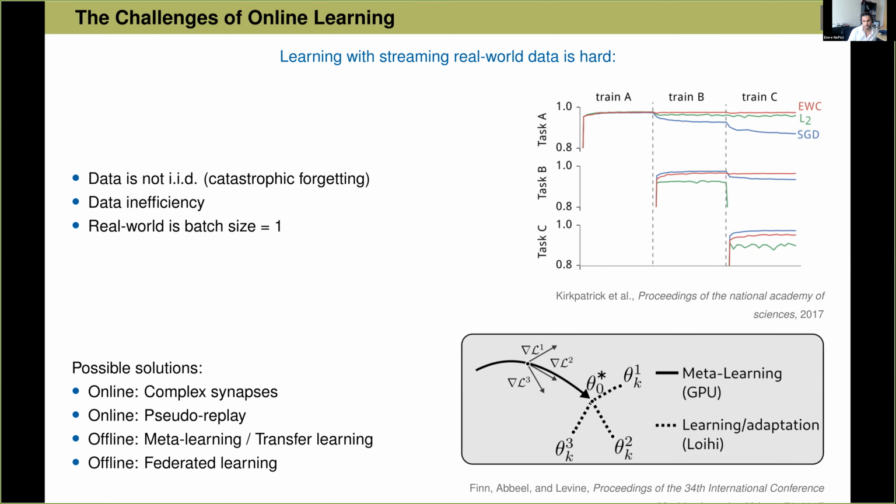Offline methods are also of interest, and I'm particularly interested in these, such as transfer learning. You can imagine that instead of learning on the spot on the hardware, you can learn offline with a given data set, and then transfer those parameters onto the hardware. So that would be, and do a few steps of learning then at the edge. That would be the idea of transfer learning, and you can take that idea even further by optimizing the speed at which it would learn once you deploy it.